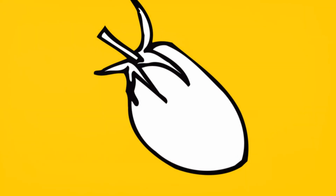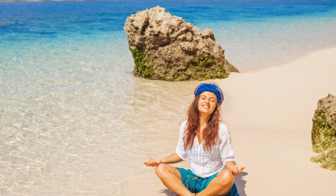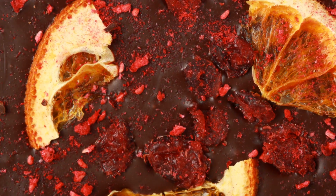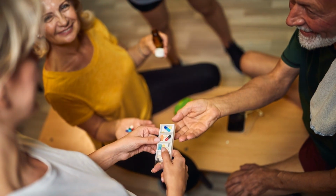Staying hydrated and getting enough fiber are paramount. Also, managing stress through diet is more beneficial than you might think. Incorporate foods like dark chocolate and oranges that help lower stress levels. Plus, consider supplements like multivitamins, cherry juice for those post-workout aches, and omega-3s for overall wellness.